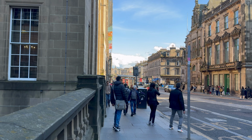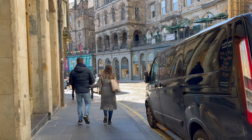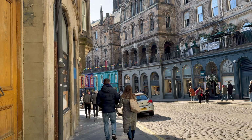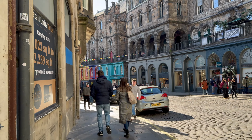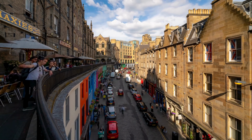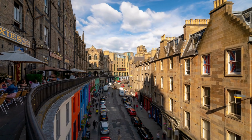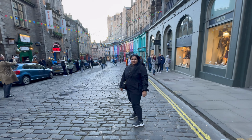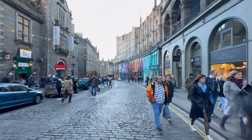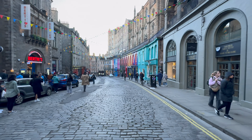Victoria Street is one of Edinburgh's most picturesque locations, known for its colorful, curved facades and vibrant shop fronts. This street is a feast for the eyes and a delight for those interested in unique boutiques, cozy cafes, and eclectic eateries. Did you know Victoria Street was originally called Bow Street? After Queen Victoria's coronation, Bow Street was renamed Victoria Street in her honor.